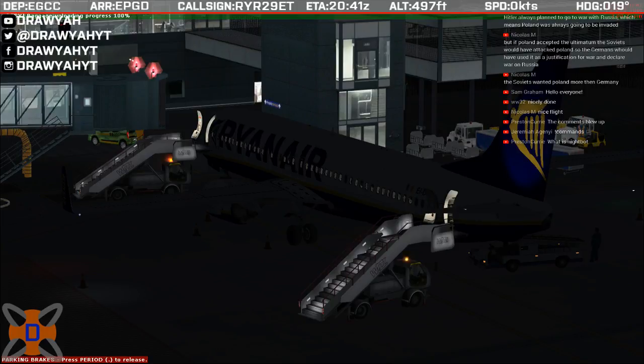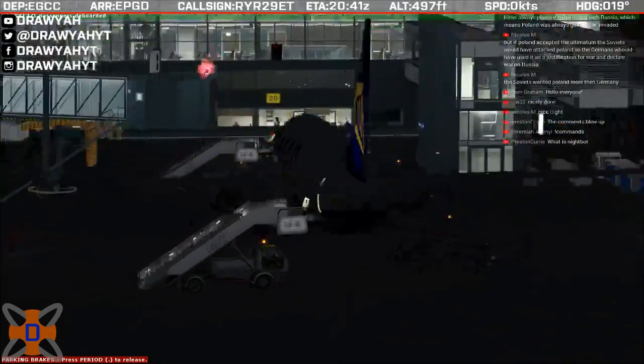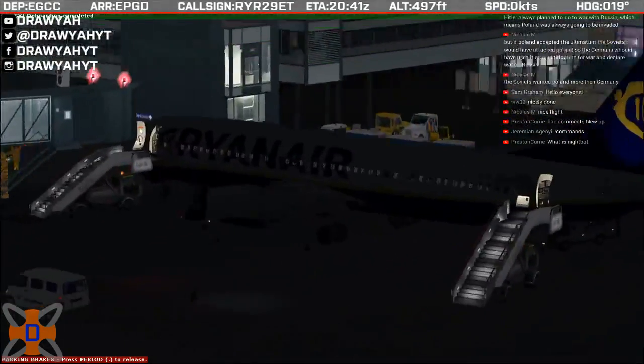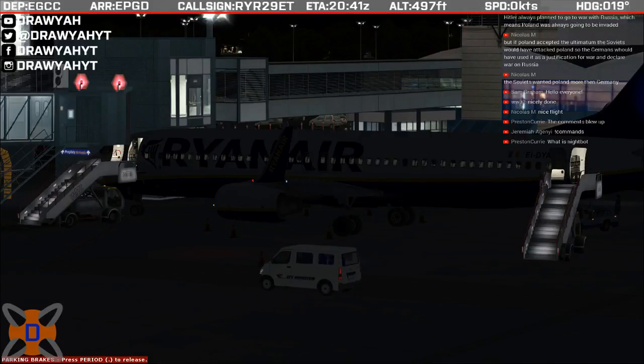Let's deboard the passengers. Well, if I had GSX version 2, then you could actually see the passengers, which I love about that add-on. But I don't have that yet, unfortunately. Oh, it's using Wizz stairs. Great. Yeah, I want to get my hands on GSX V2. We'll see how that goes, because maybe just for the fact I can see the passengers deboarding, that's quite cool. The jet bridge stuff is quite good as well, but passengers is the main feature.